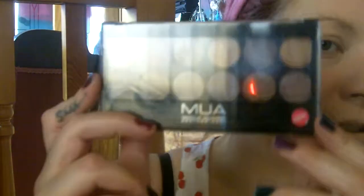Right, so next going to move on to the eyes, and you will be very surprised and you might be quite proud of me. I actually got the MUA. I haven't got my glasses. It is, oh, we could be here all day. What does that say? Heaven and Earth. Still in this wrapper.